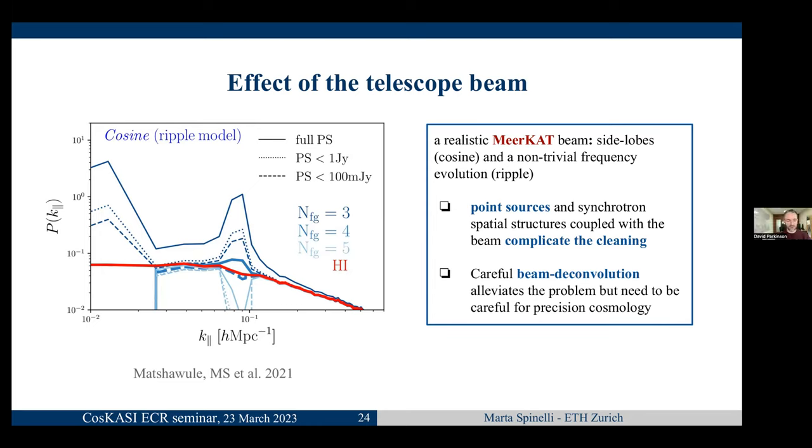I have a quick follow-on question. So then on this slide, you say that point sources and synchrotron spatial structures coupled with the beam complicate the cleaning. So if you had a much more accurate point source map, for example, from a large area continuum survey over the same... Exactly. I would love it.